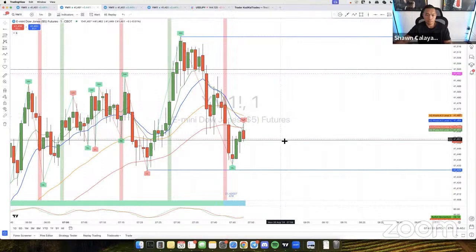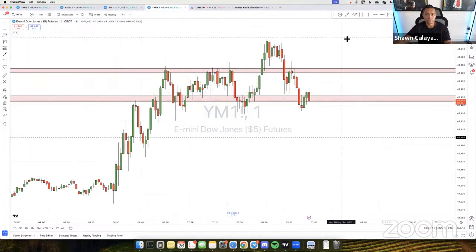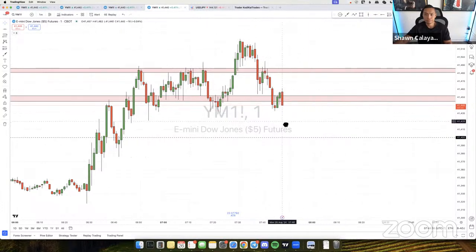The thing with September is there's going to be NFP next week, so there's going to be a lot more volatility. I think there's going to be more direction. Obviously, you can see over here, I drew the range for you guys. Range here sucks. So this could be another fake out right here and pull back into the range.